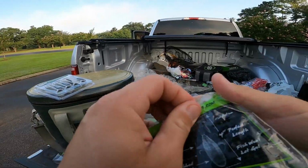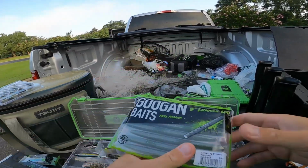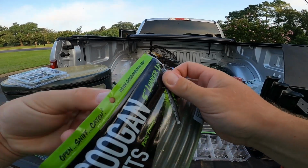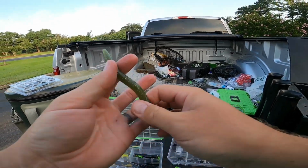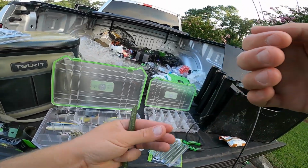That's great. This is actually a color I've never used before too. Check it out. Baby bass. It's kind of like, let's pull one out. It's really cool looking. It's like a green pumpkin, but it's a little lighter and it's got some flake in it. That's really cool. I bet you that will work.